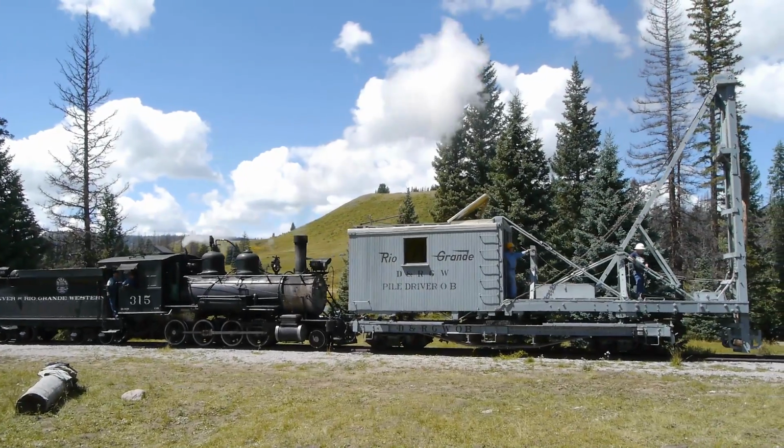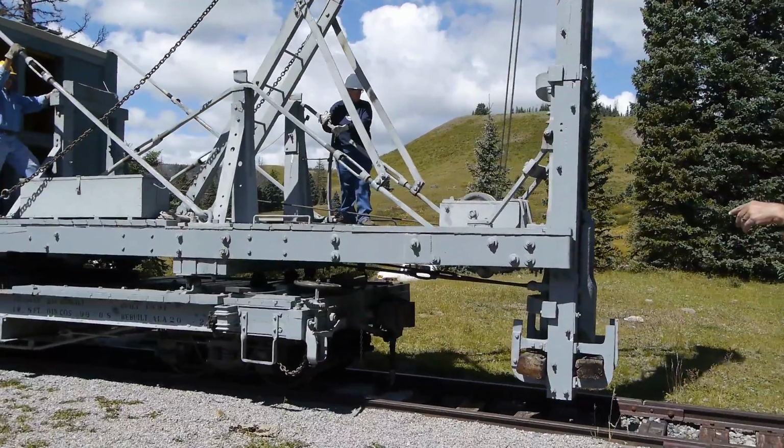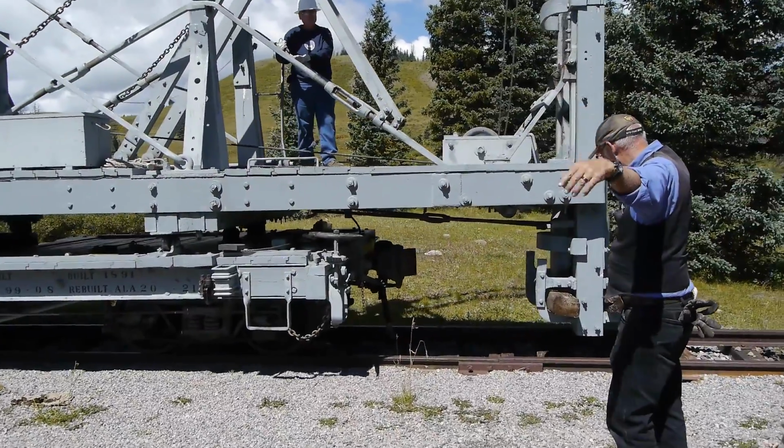As the Friends of the Cumbres and Toltec are actually just screwing around here, they can sort of put the piling anywhere they darn well please. So they're just going to pick a spot and drive it into the ground.